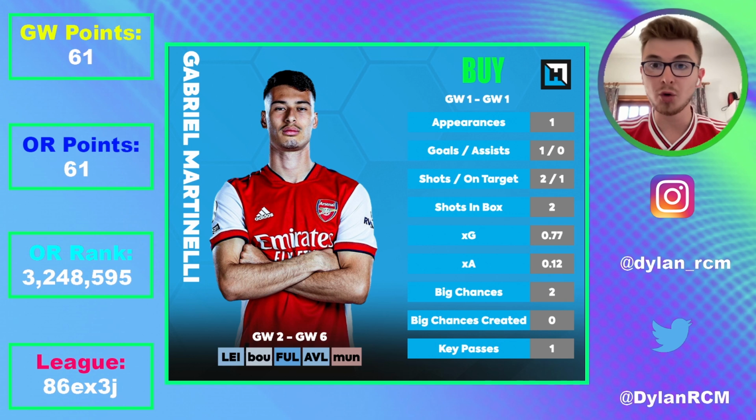He scored a goal, of course. He had 2 shots, 2 big chances. He really should have scored the other one, which I think was also created by Gabriel Jesus. He had 1 key pass and his XG was 0.77. Very impressive stuff for only 1 game week from a 6 million midfielder, or at least he was when he had that game. 0.12 expected assists.